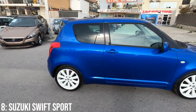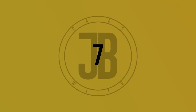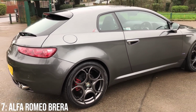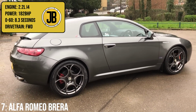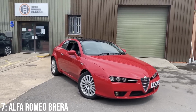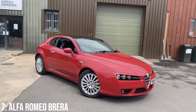Some gearboxes have had problems, but the only issue I could consistently find was the weak handbrake. The Alfa Romeo Brera in JTS spec is highly underpowered. In fact, in almost any spec it lacks power. It has a 2.2 litre inline-4 engine which makes 182 brake horsepower and will do 0 to 60 in 8.3 seconds. Now that's not the 3.2 litre V6, as it's slightly too expensive for this video. Instead I'm talking about the car that was criticised for underperforming in particular.